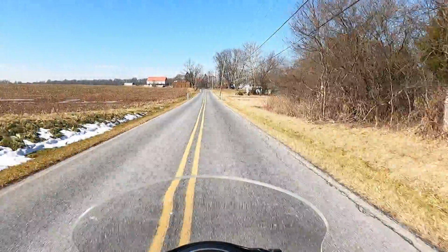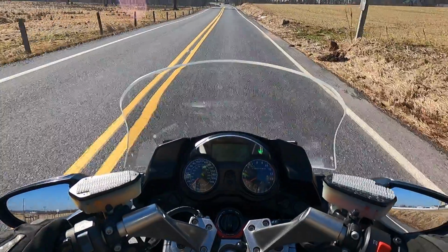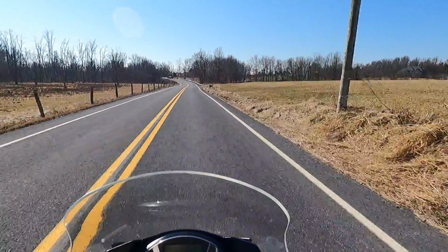And then, of course, anytime you want, this thing will hit warp speed. It's interesting. I really enjoy the Honda, and I think it would be less fatiguing to ride as a commuter. But man, I love this bike.